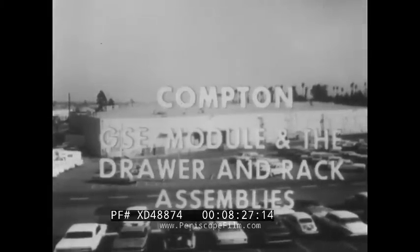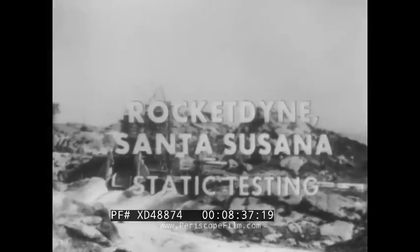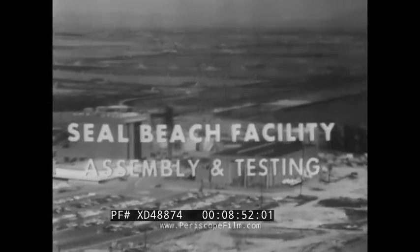And it's at Compton that the ground support equipment, the module assemblies, and the drawer and rack assemblies are being built. The Rocketdyne Division facility at Santa Susana will be the location of the static testing program. And here at the Seal Beach facility, the S-II is assembled and tested in all phases other than engine firing.